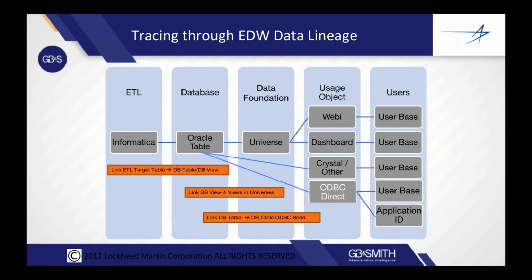So if we break that out and talk lineage specifically, right, we're looking at ETL, and we'll take the example of Informatica. So we need to link the ETL target tables to the tables in the database views. Not a big problem. We've got very smart DBAs. Oracle comes with all the tools you need in your tool belt to get all that information out and get moving with that. So not a big problem. Just taking a fine tooth comb to that is one thing, but getting the data out is not really the issue.